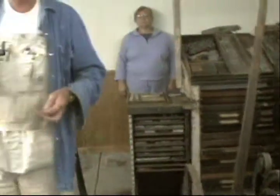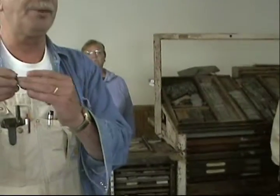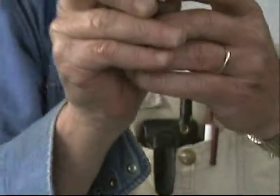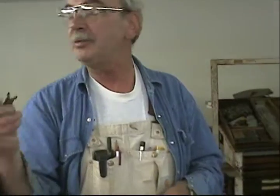Carl Bayer just wanted me to explain the principles of this machine. These little things are called matrices, brass matrices. On one side there's an indentation that will be the letter when the hot lead pours on it, and on the front is a little etch for what the letter is. So when they came down in the machine, the operator could see the line of type as it went along and make sure the spelling was correct.